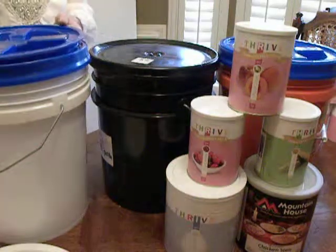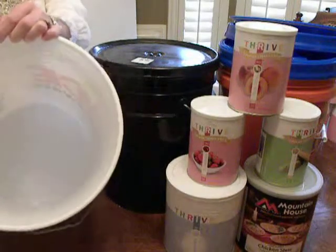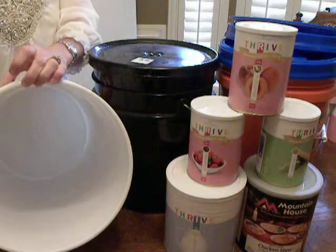So here's what you want to do first. I'll explain these lids to you in a moment. You want to acquire your bucket. However you plan to do that is fine. This is an Ace hardware bucket. It was free with the purchase of my mason jars one time. It comes with a lid. You can buy the lid separately.